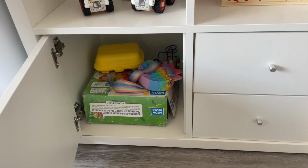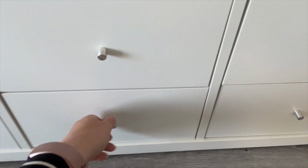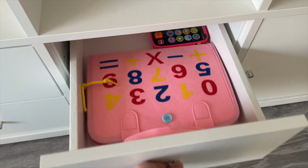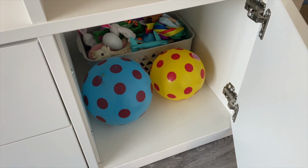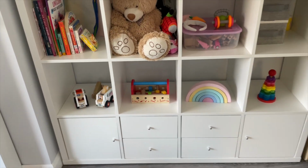And in the cupboard, blocks and the Tommy eggs. Some sensory balls. A few snuggly toys. A busy board. Couple of puzzles, a basket of random stuff, and a couple of footballs that she's allowed to use in the house. And that's it, that's all done. So all nice and tidy. That will last, like I said, all of about 5 minutes once Baby Belle gets home.